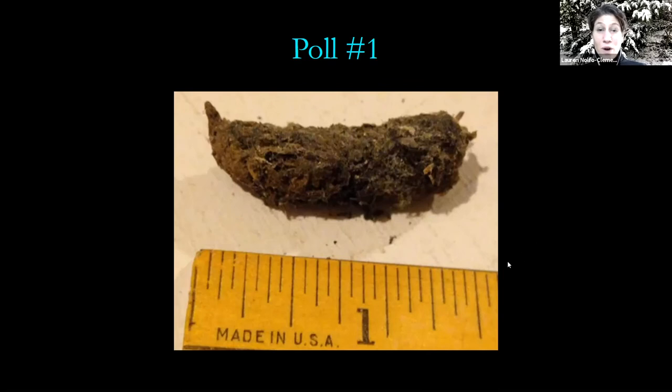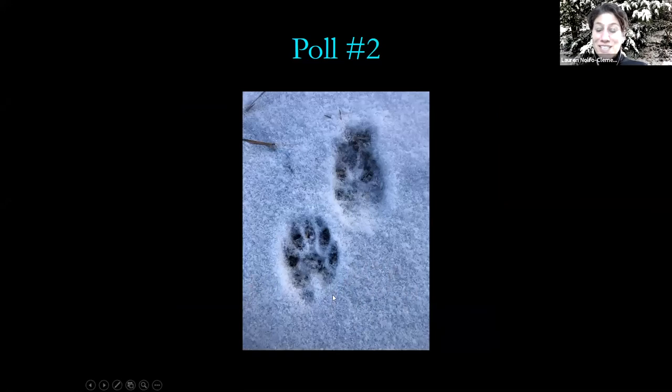So people did wonderfully. I actually chose, this is a possum. A possum is an omnivore, much like what we saw with raccoons. You can tell by its log-like shape here. Typical sort of omnivore or carnivore scat. So excellent job, everyone.